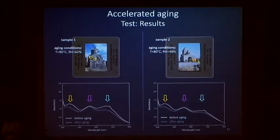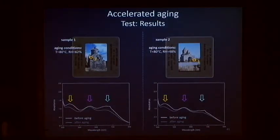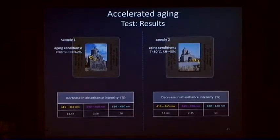Here you have the spectra from the UV spectrophotometer. We can see the 3 bands from the 3 dyes, and the line in light gray is before aging, and the dark gray after the aging. So we can see a global decrease in the absorbance intensity. That means that the dyes are fading. Globally, we can see that in sample 1, aged at 62% relative humidity, cyan dye was the most unstable, followed by yellow dye, and magenta dye was clearly the most stable dye, and the results are a little bit the same in both samples.